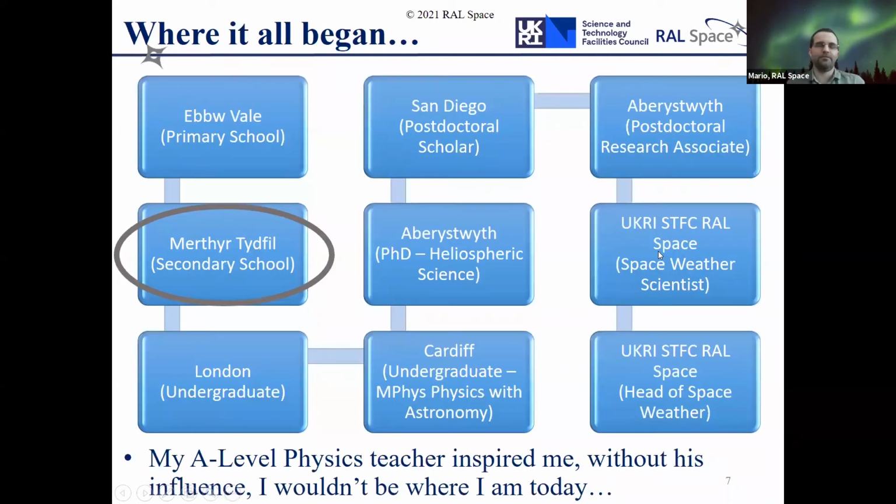So I started off in primary school in the Welsh Valleys. I went then to a comprehensive school 11 miles away, where it was there basically that set me on my path for my career. It was my A-level physics teacher.